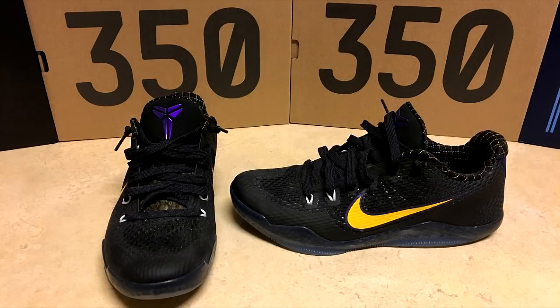Next, we got another pair of Kobe 11s. I don't even know what these are called, but for Kobe's last season, they released like 20 different colorways of the Kobe 11, so I just grabbed a couple of them that I liked. Whenever those first ones start to get a little too beat up, I'll just switch over to these.